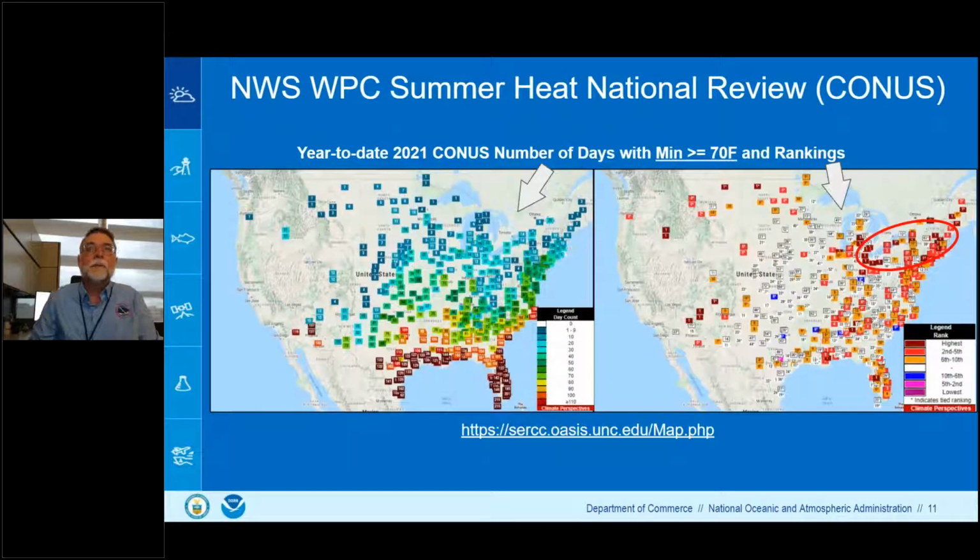There we go. The minimum temperatures of greater than or equal to 70 in their rankings. Number of days, again, on the left and the rankings on the right. You can see here where the high minimums in the Northeast obviously contributed to the warmer than normal summer across that region. Many of those stations from the Eastern Great Lakes across parts of New England were ranked the largest number of days with minimum temperatures of 70 degrees or higher.